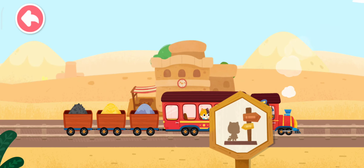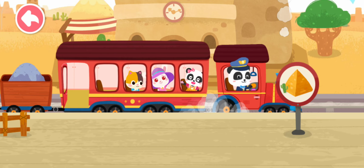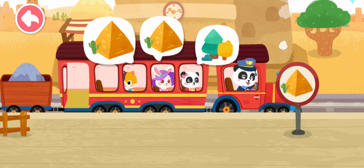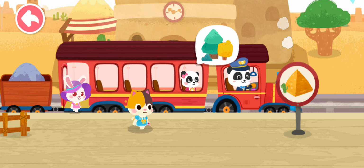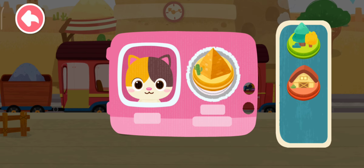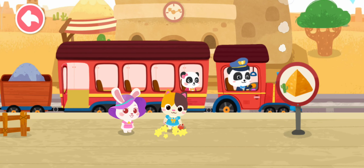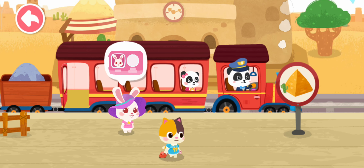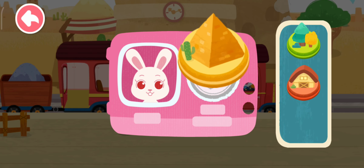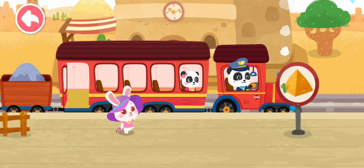We have arrived at the passenger station. Let's help the passengers get on the train. We have arrived at the passenger station. Let's help the passengers get off the train. Hi! Hi! Stamp the train ticket. Here is my suitcase. Bye, baby bus little train. Stamp the train ticket. Here is my suitcase. Bye, baby bus, little train.